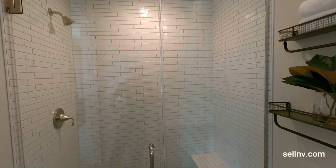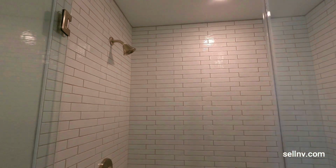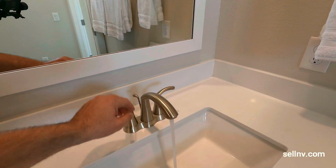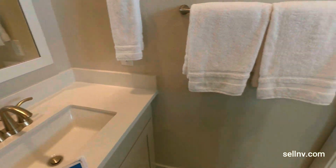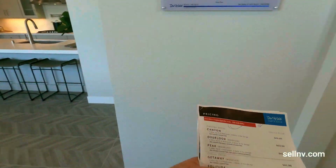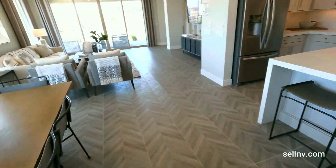This is a nice bathroom. So you got this shower here. This is pretty cool. Feel like I'm in an old school home. So we have our shower, our toilet, a single sink with the Moen hardware. I really like the Moen hardware. And then we have our beautiful floor. So we have some upgraded flooring here, and then we have carpet in the bedrooms.